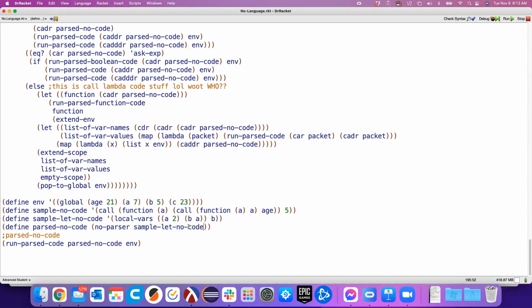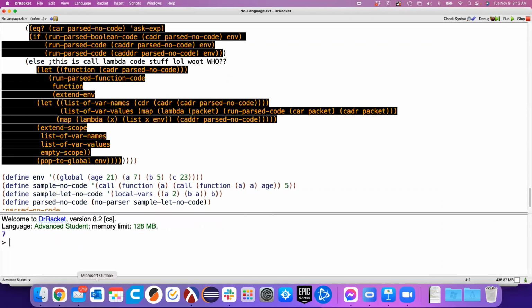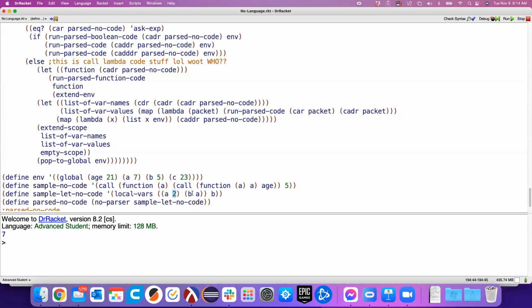This is our sample let no code. So let's make sure this guy does what we want it to do. So there's our 7. So this guy right here, where we're creating a let, setting A is equal to 2, and then B is equal to A with the intent of having B equal to 2, the A we just set. But what it's actually getting equal to is the A from our global environment, which is a 7.